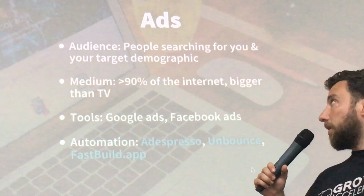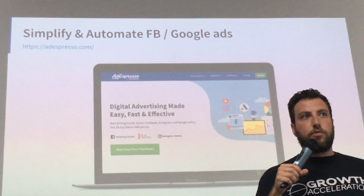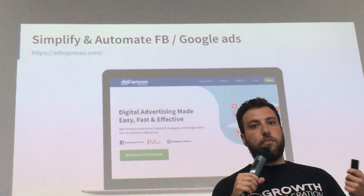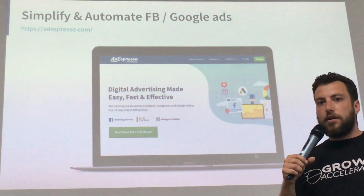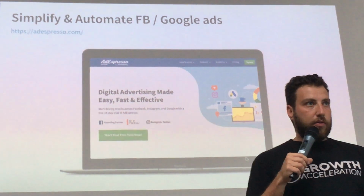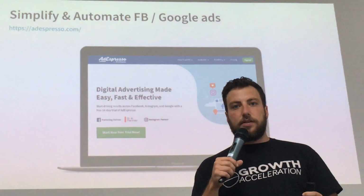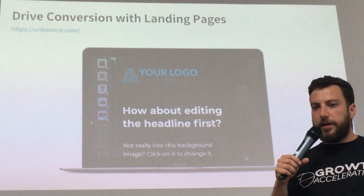And I'll just show you some neat tools to automate. First one is AdEspresso. So if you're new to Facebook and Google ads, they provide a way simpler, way more easygoing tool to reach out and to build your campaigns. And of course, we've spoken about this: your traffic should go to really qualified pages, landing pages, and you have a tool called Unbounce for this, for example, or any others.